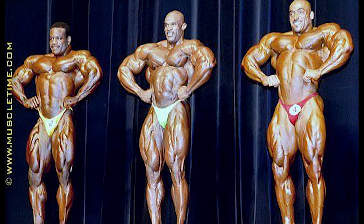Now, let's move on to the front lat spread, a pose that really highlights who has the widest and most imposing upper body. The shot showcases lat width, chest fullness, shoulder width, as well as overall structure.